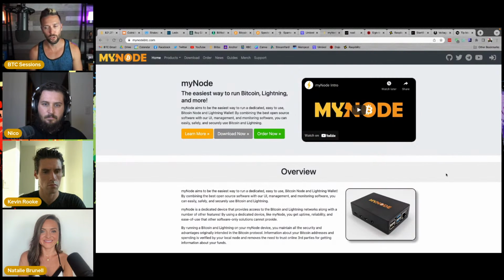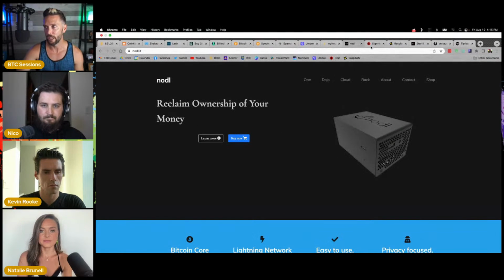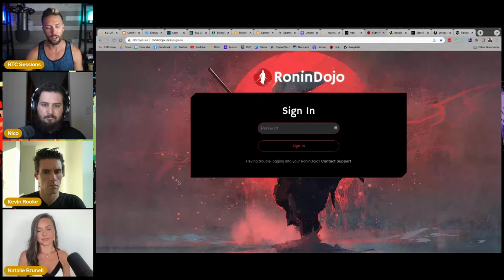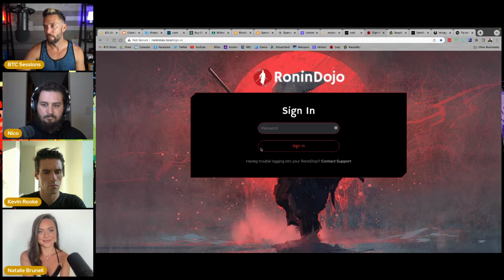Again, it's pretty much plug and play. You can buy it pre-built, or you can build it yourself from a Raspberry Pi or some other options that you can pick up on Amazon. There's the Nodl. You can just plug and play, buy the whole thing and be running right out the gate. I'm also currently running a Ronin Dojo that's on my shelf behind me. And this one can be a back end for privacy tools like running Samourai Whirlpool as well. So I found that one to be super useful.